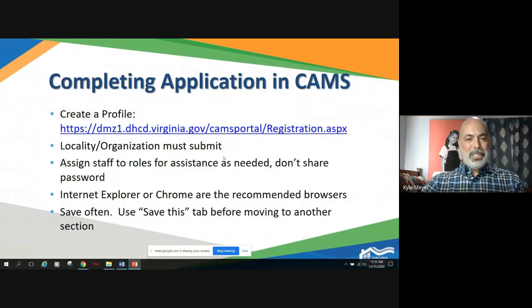So completing an application in CAMS. You will need to create a profile if you haven't already. The locality organization must submit that application. And you need to assign staff to roles for assistance as needed. And don't share passwords for that. That's something that you want to keep secure. Internet Explorer or Chrome are the recommended browsers for this. Chrome typically works best. And when you're filling out that application, just remember to save often. Use the Save This tab before moving on to another section. It does not save as you go.